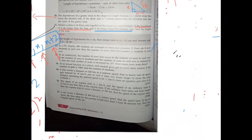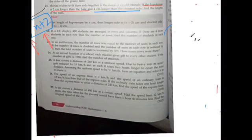Till now it is like do this, do that, addition, subtraction, division. Now look at the problem in an auditorium: the number of rows is equal to the number of seats in each row. That means the number of rows and number of columns are the same. If there are 5 rows, there will be 5 seats in each row. So 5 into 5, 25.